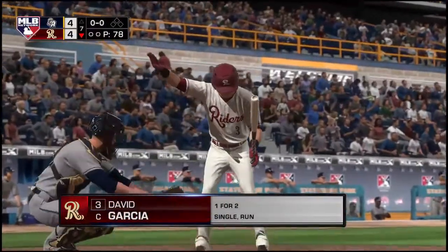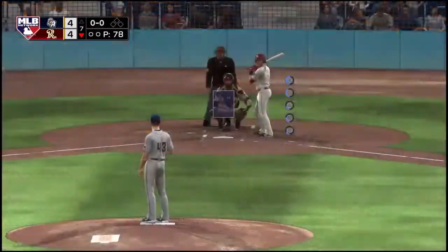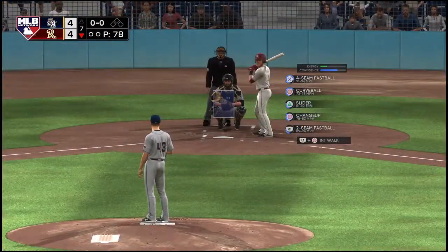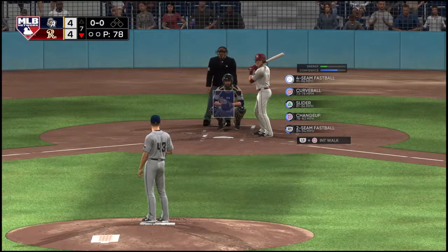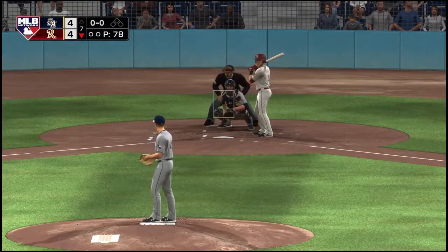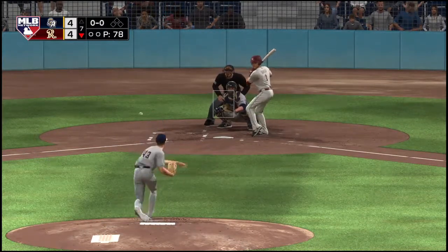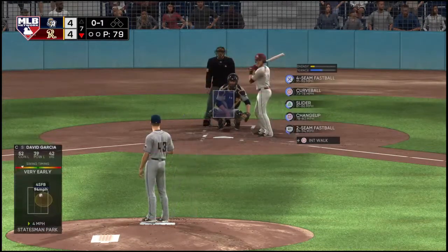Now it'll be David Garcia, the catcher, 1 for 2 in the game thus far. Leading off for the RoughRiders. Garcia. First pitch on the way. Ball hit high and foul down the left field line. It's strike 1.